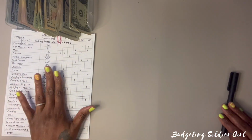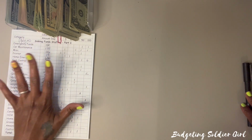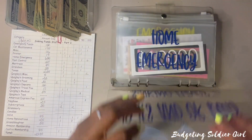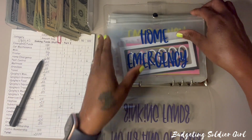All right, so I am not going to go in the order of my cash breakdown sheet here. I am going to go in the order of my binder that I am stuffing. And so today, I am going to start with our home emergency funds.